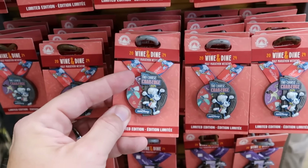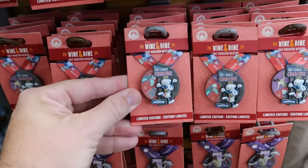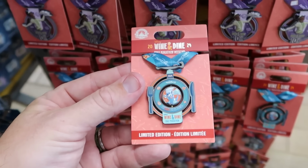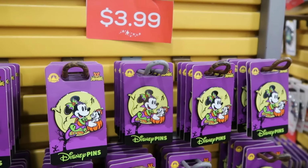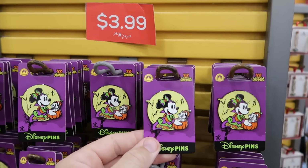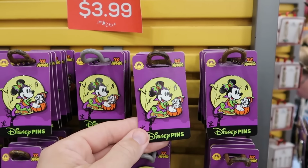Okay, so it spins to all the different characters. This one is really, really fun. That one is only $6. And then down here in the bottom section, they have Remy from Remy's Ratatouille Adventure. Cheers to 15 years for $6. Also on the spinny rack, so they do have a good selection of this year's Halloween pins. These are only $4 a piece with Minnie Mouse in her Halloween costume with Figaro.